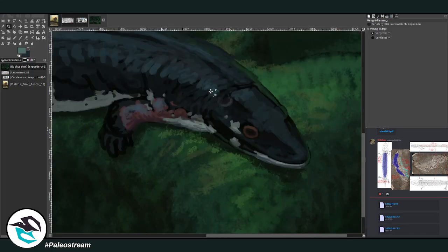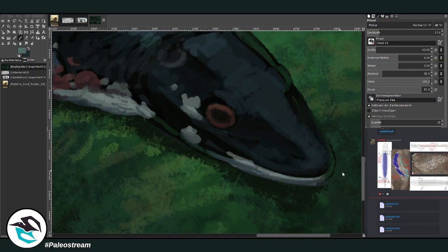Sclerocephalus, that's just fish scales. Sclerocephalus just has fish scales. Yep, let me post it. This is a fish. You convergently just went back to fish scales. Yeah, which makes sense.